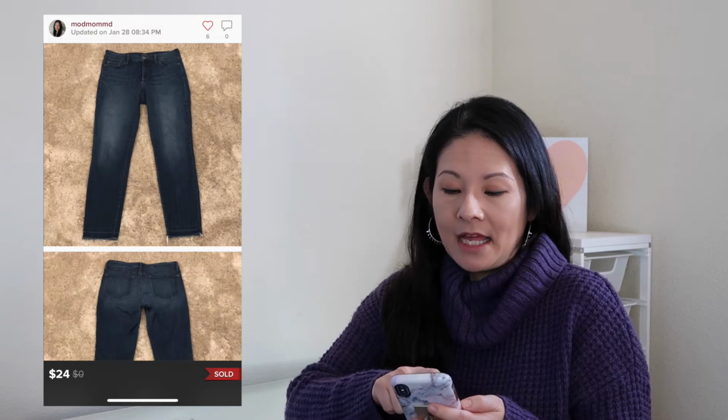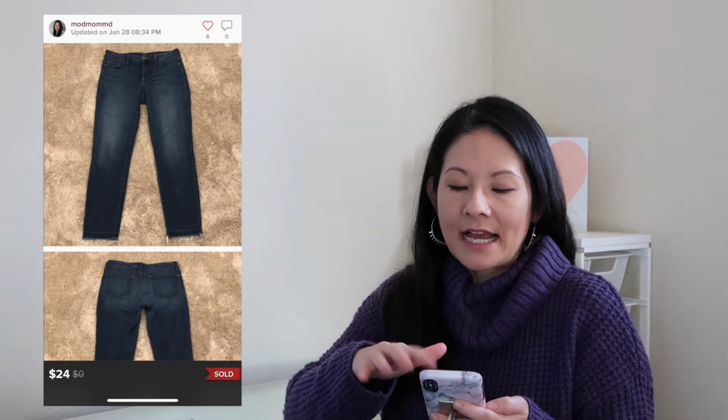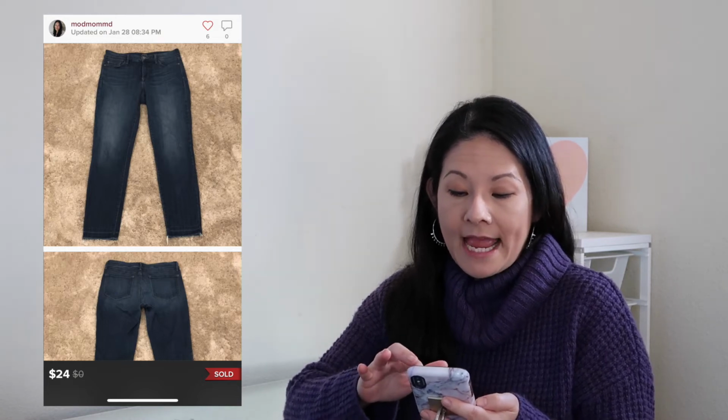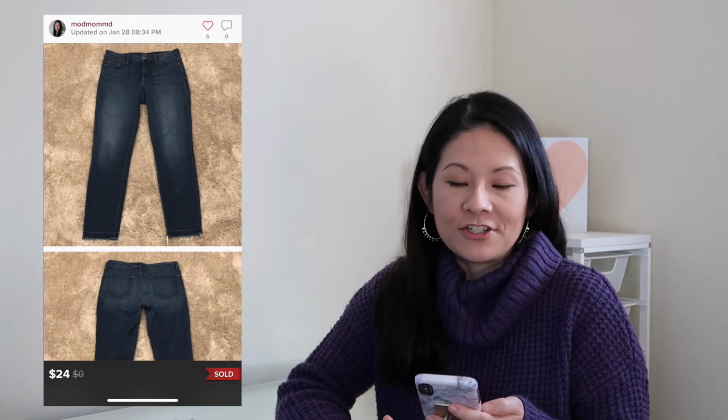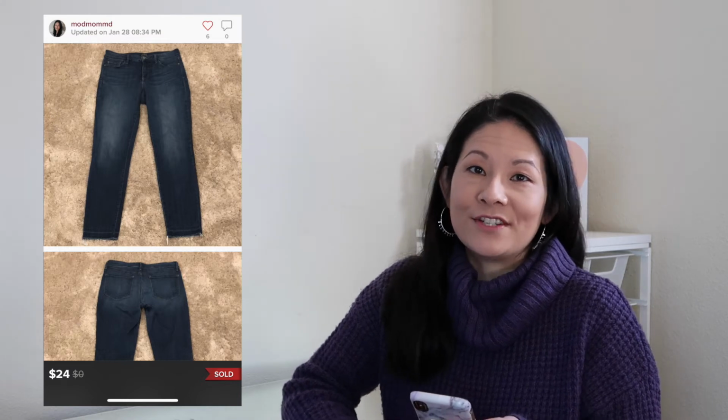The next item was this NYDJ, or Not Your Daughter's Jeans, Ami skinny jean with released hemline, and this was in a size 8. So it had a really cool wash and also a really nice released hemline with some frayed hem as well. So those were kind of the nice, trendy features about this particular pair of jeans. And the rise was a mid-rise. It was 9.5 inches.